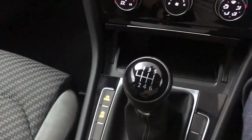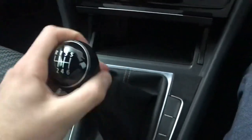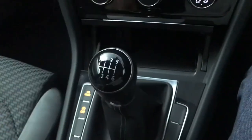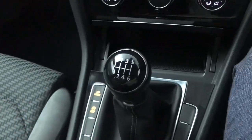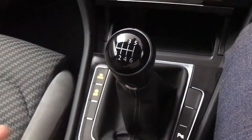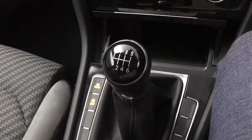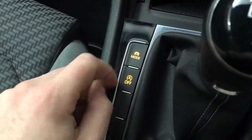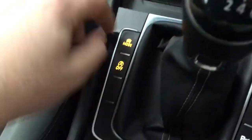We have a 6-speed manual gearbox, which is nice and easy to use. The clutch is fairly light as well, so crawling traffic and things like that isn't too much of a hassle, and it is nice. I personally prefer having manual gearboxes, and it is nice to have a manual in a hatchback as well. Just down here we've got your engine start stop and your drive mode select as well.